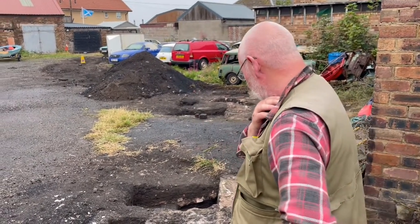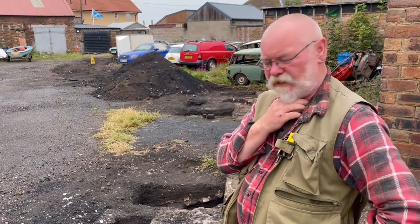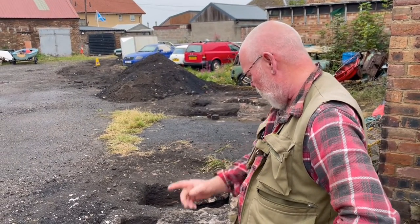Last day of the dig at the Coalfauld. We're here before everybody else starts, just to talk a bit of strategy. We've got Ant. Ant's been working in here.